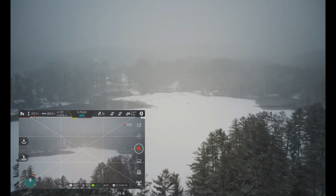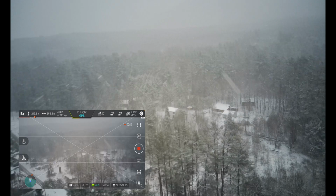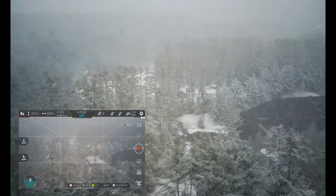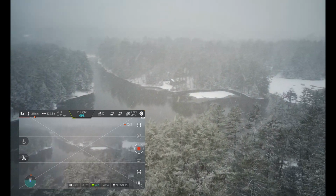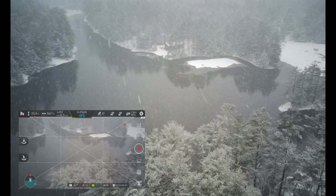Camera's getting a little frosted up, guys, but there's not a lot I can do about that. See if we can shake some of it off here.